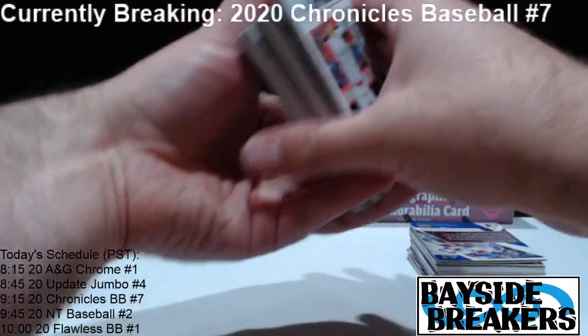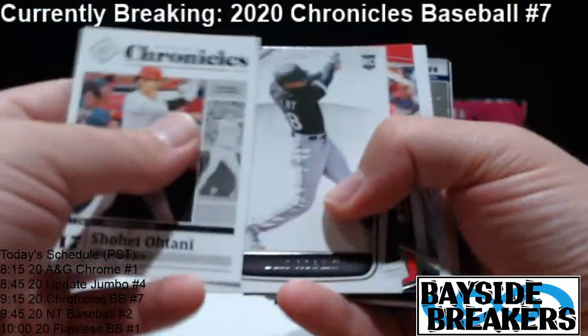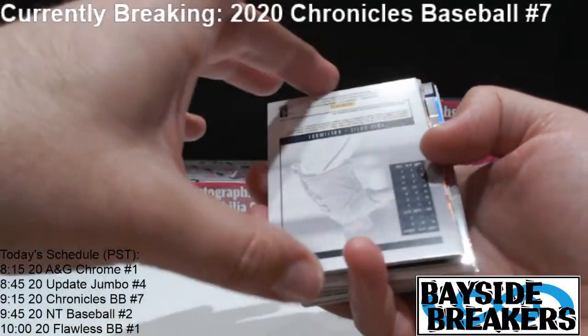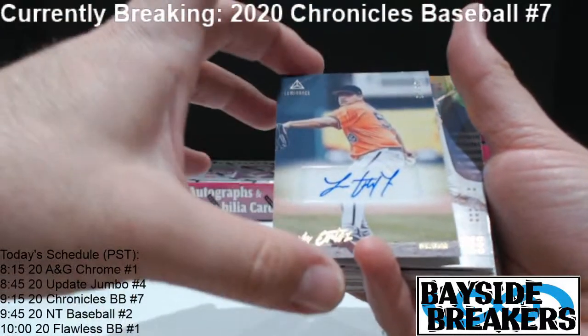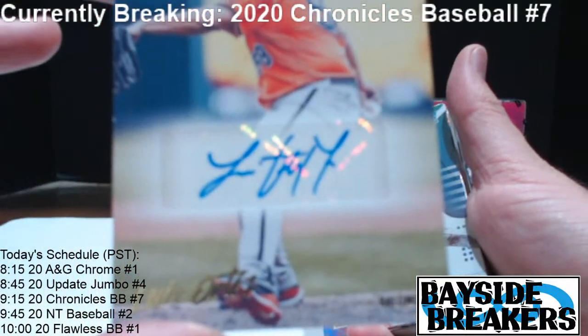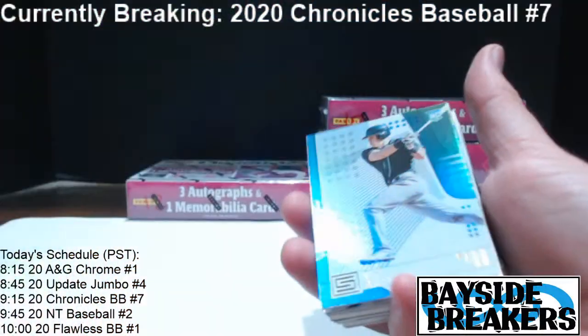Here we go, box number 4. We have a Luminance autograph of Luis Ortiz for the Baltimore Orioles. Luminance auto, number 99 on the Luis Ortiz autograph.